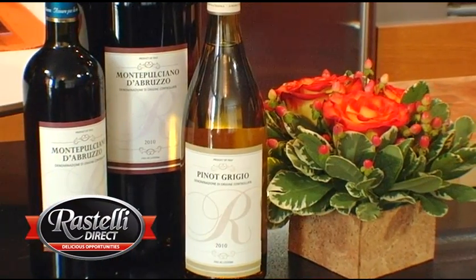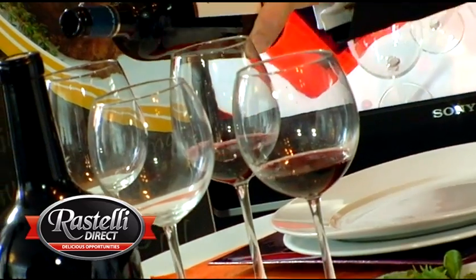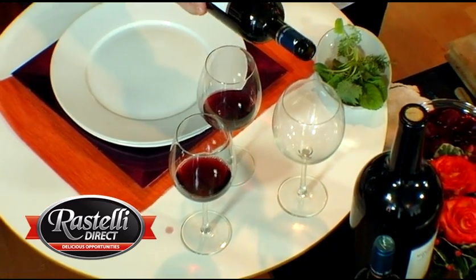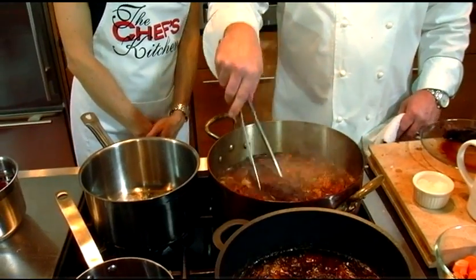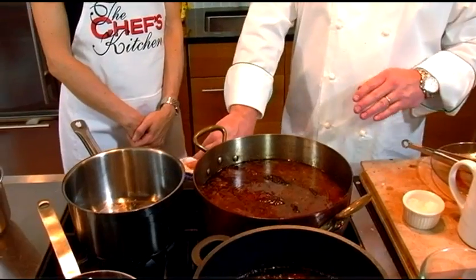Yes. This wine is a Montepulciano d'Abruzzo. It's from central Italy, and it's got a lot of fresh, forward fruit. It just goes well with almost every meat dish you can think of, and it's perfect with braised short ribs. We've reduced our wine by half, and then we're going to take our short ribs and lay them in there. Love that aroma. Now we're going to bring these up to a simmer, and they're going to braise for a good two hours.